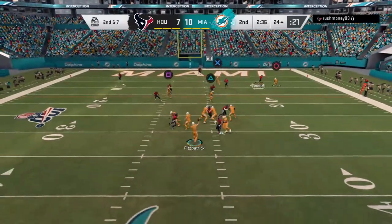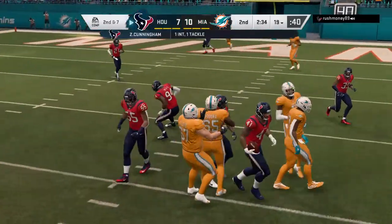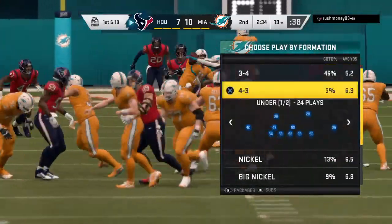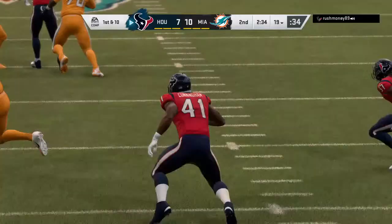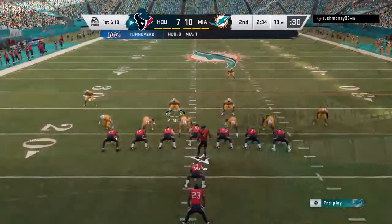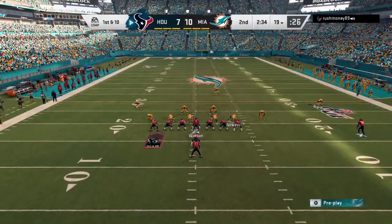From the 24, Fitzpatrick. Into heavy traffic, and it's intercepted. Zach Cunningham with a pick. Parker, the intended target. Well, this is a defense that can confuse even the best of quarterbacks with their zone schemes. And here you've got a linebacker that's going to stay at home and just sit down in that zone. And this one basically comes right to him.